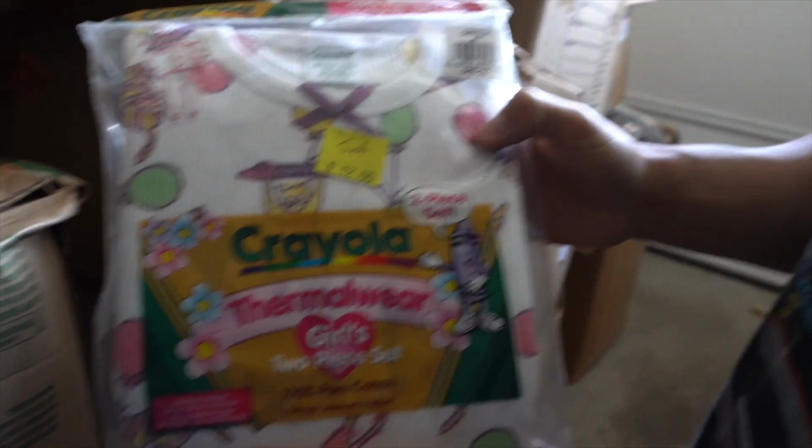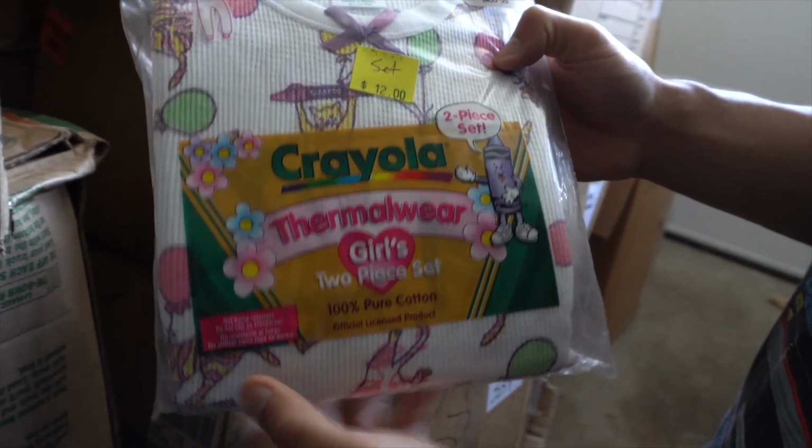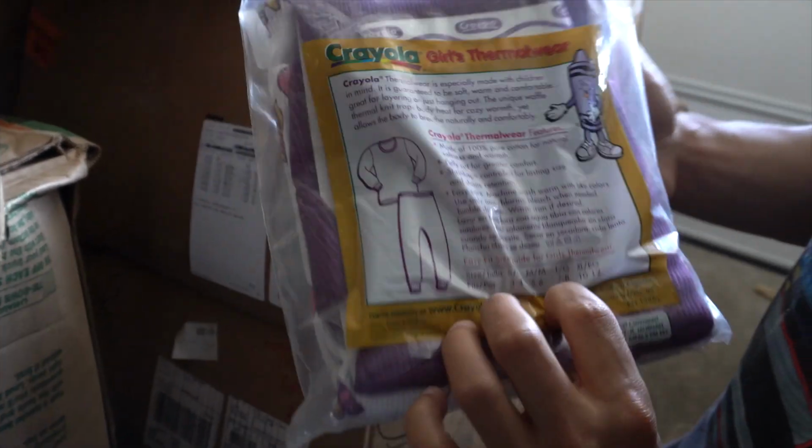Boom. Briefs. Toddler girl box 6. I think this is gonna hit. Oh my gosh, babe. I remember these. Babe, that's so lit. Crayola. Thermal wear girls Crayola two piece. This set is Crayola brand. I know. It's not like a Hanes collaboration.